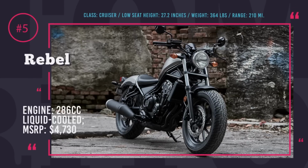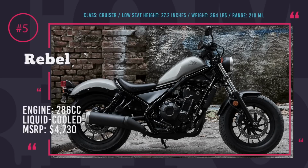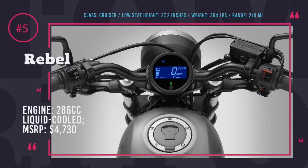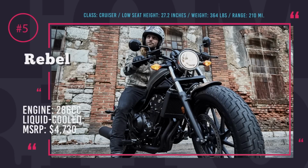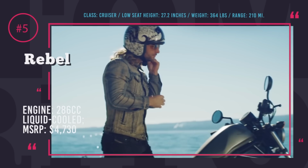Honda Rebel 300. The latest 300 is a descendant of a familiar Rebel 250 that has been manufactured since 1985. Many consider this bike a perfect My First Ride vehicle due to the humble engine, light 364-pound weight, comfortable riding position, and immaculate balance.